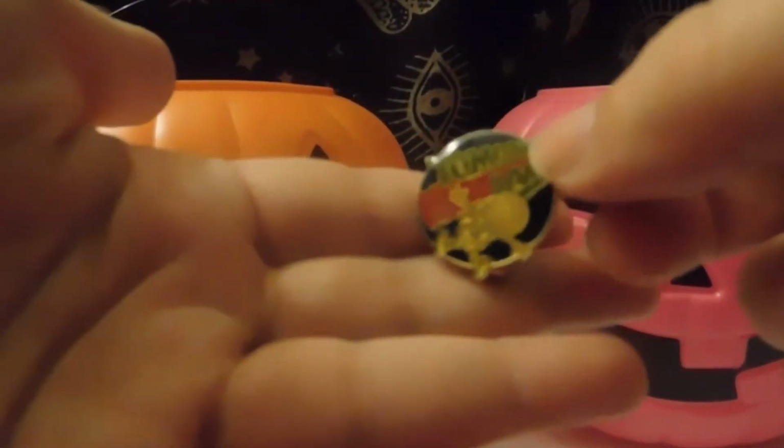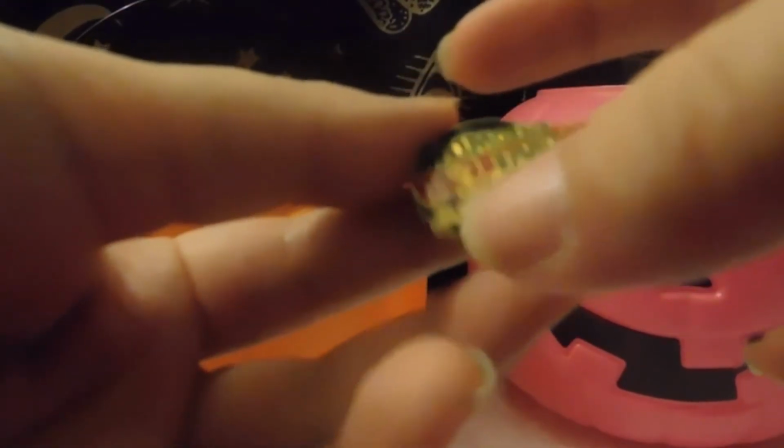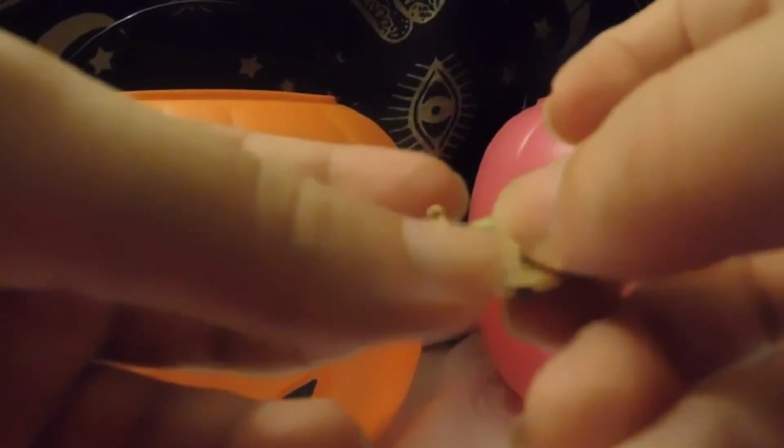This is sort of what the old Disneyland and Disney World collectible park pins were like. They're a lot smaller and they had a different pin back to them. This has sort of the safety pin type of deal on there on the back where it comes out like that. They don't really do pins like that anymore.